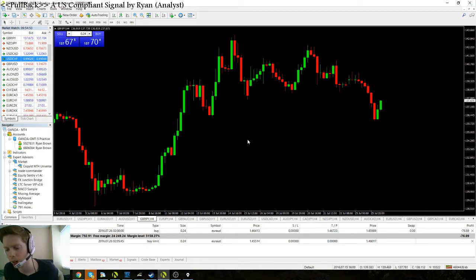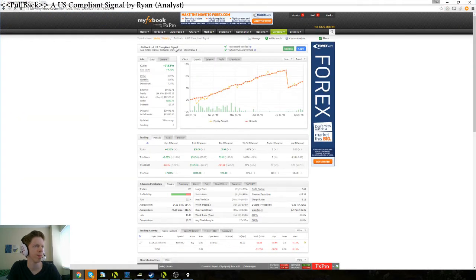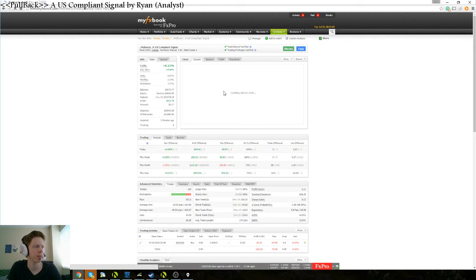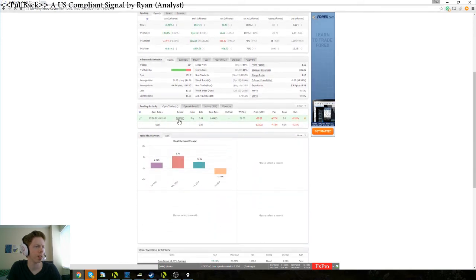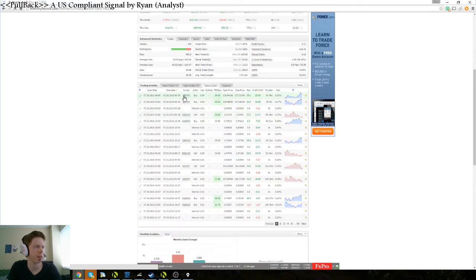I'm going to talk about the trades that I made last night. This is what my account looks like currently. Okay, so you can see the trade I'm in now. This is my live account trade history. So this is the pound Japanese yen. That's the one I just took for 30 pips profit. But there was one I took last night as well for 20 pips, and then there was also a USD CAD trade that I took as well.